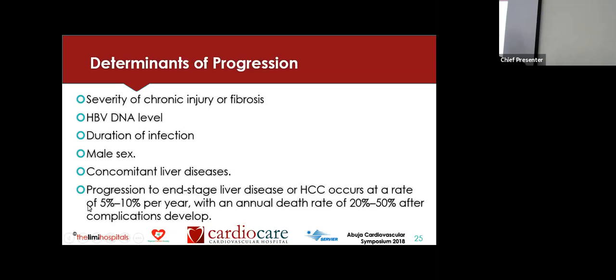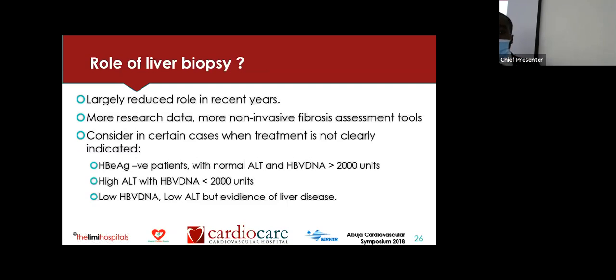Concomitant liver diseases induced by alcohol, diabetes, cholesterol, that's both alcoholic and non-alcoholic fatty liver disease, increase the chance of progression, okay? And progression to hepatocellular carcinoma occurs at this rate. This is from one source, okay, but I think I have some other sources I quoted later along the line.